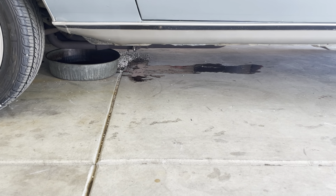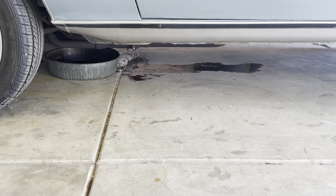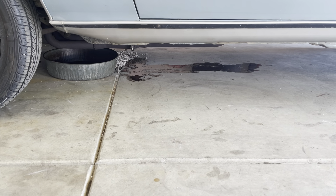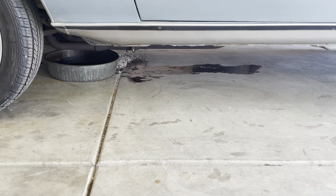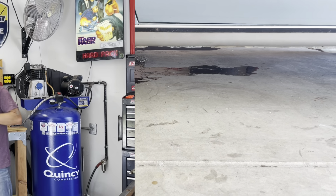Where the dipstick tube goes into the transmission, that could be another source as well. Obviously, it could be the pan too. So I'm gonna get under there and do a little bit of investigating.